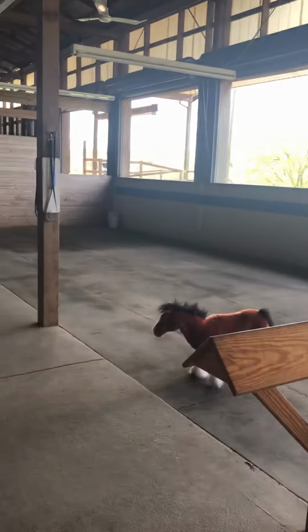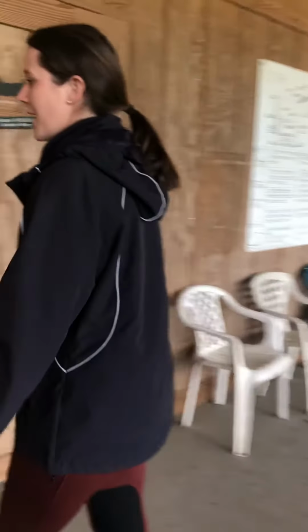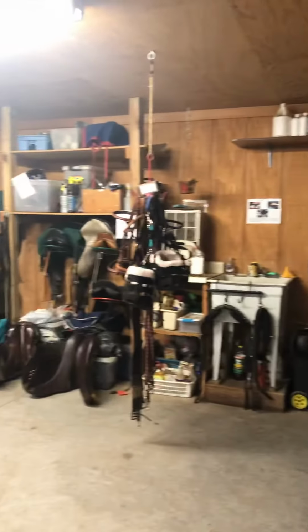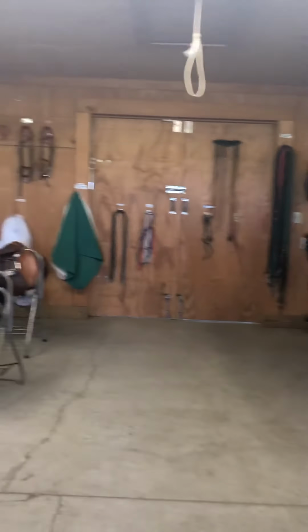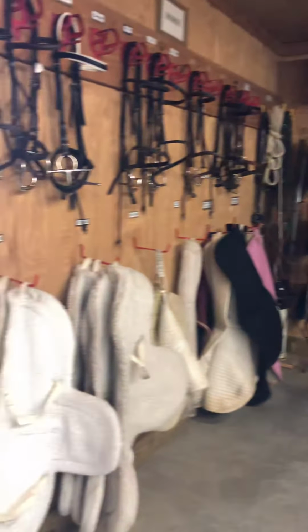So we have 4 grooming areas to have 4 riders in a class at once. So riders do groom and tack their horse and then ride. So our lessons are an hour long. And here is our tack room. We do have English and Western tack, and they're all organized and labeled so our volunteers and our riders can find everything that they need to be able to ride. So our barn manager, Stephanie, keeps everything very clean and tidy, so everybody's able to find everything.